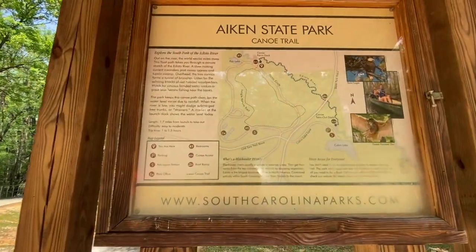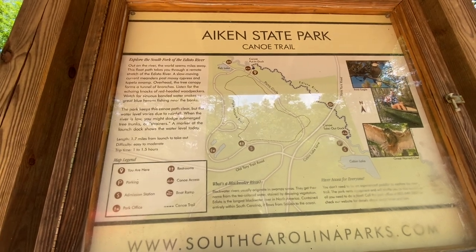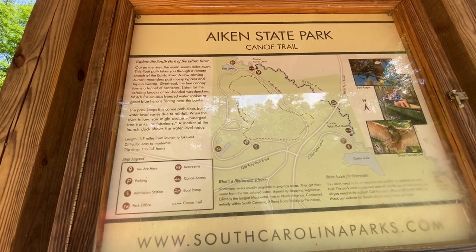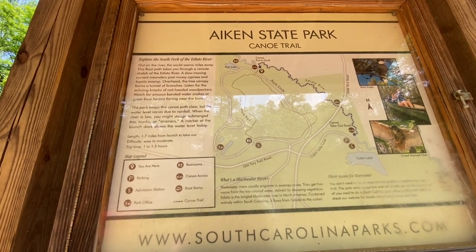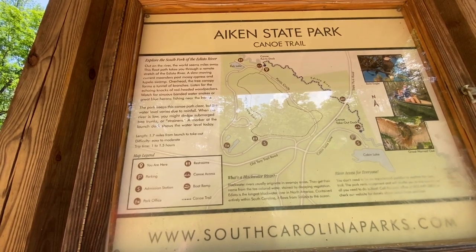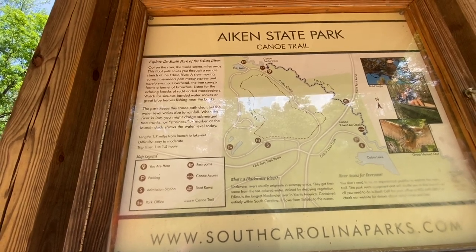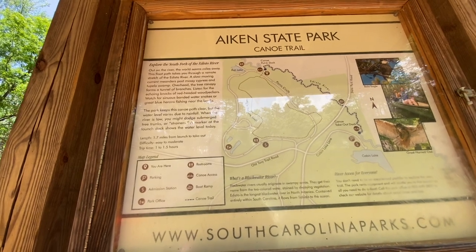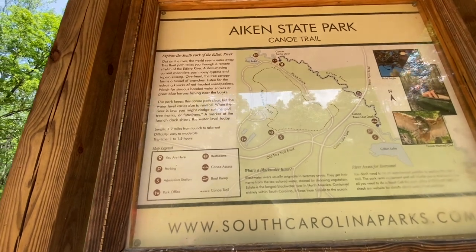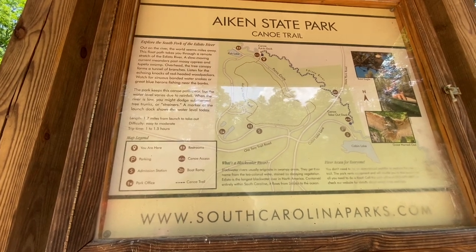And this up here shows the canoe trail. And it says, explore the South Fork of the Edisto River. Out on the river, the world seems miles away. This float path takes you through a remote stretch of the Edisto River. A slow-moving current meanders past mossy cypress and tupelo swamp. Overhead, the tree canopy forms a tunnel of branches. Listen for the echoing knocks of red-headed woodpeckers. Watch for Sinclair's banded water snakes or great blue herons fishing near the banks. The park keeps this canoe path clear, but the water level varies due to rainfall. When the river is low, you might dodge submerged tree trunks or strainers. A marker at the launch dock shows the water level today.